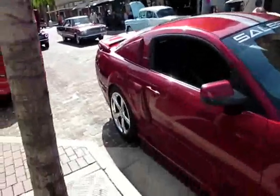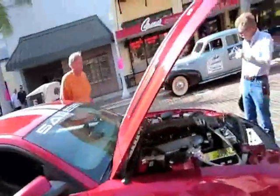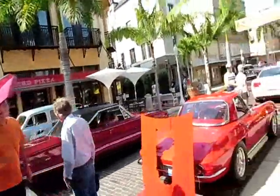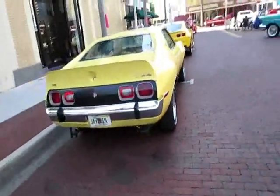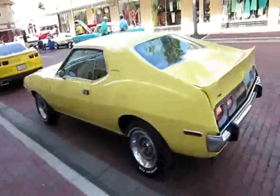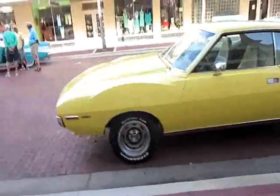Maybe a 440. This thing's cool. Yeah, 440. Things hanging down over there. AMC job. Yes, sir. Not at all. It's pretty cool.